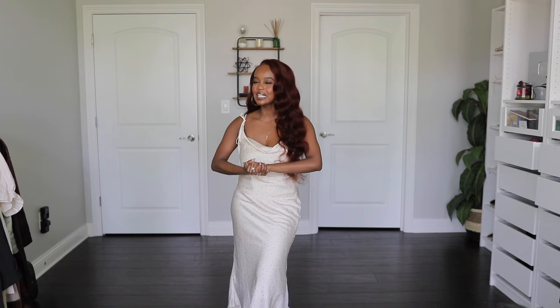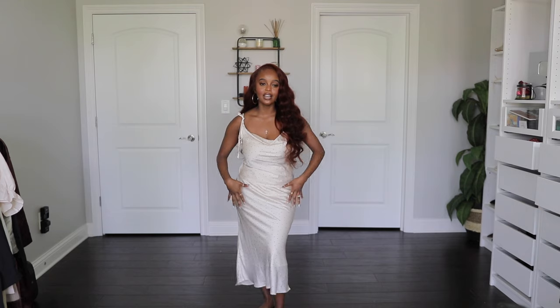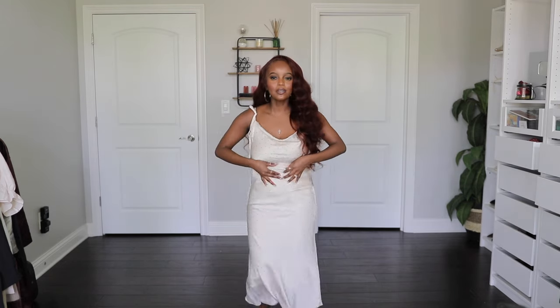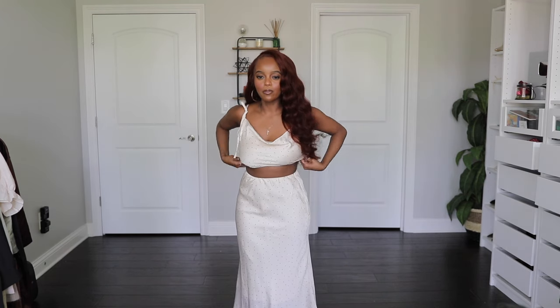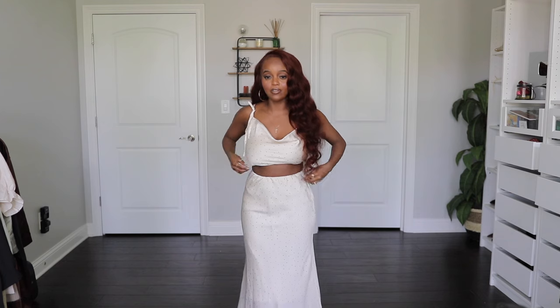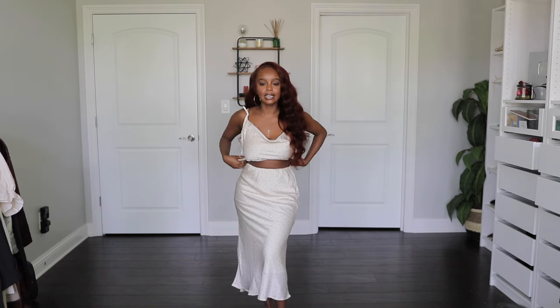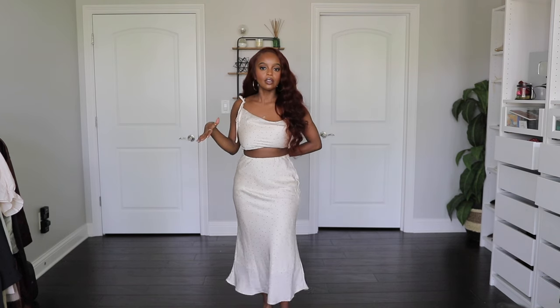Now this set is cute. It's very cute, but I think it can do better. This is giving blah, boring. Yeah. But if I actually tuck this top in and pull it up for it to be more of a crop top vibe, girl, now we're talking. I'll probably get it taken in, and also I think if it was a little bit tighter, this is a lot better than before.